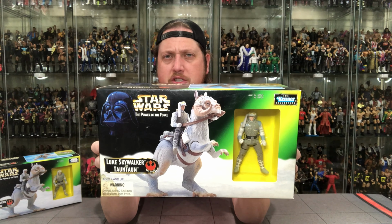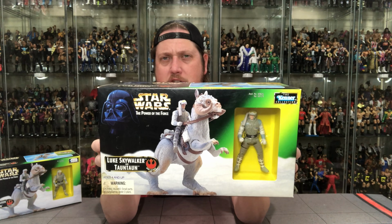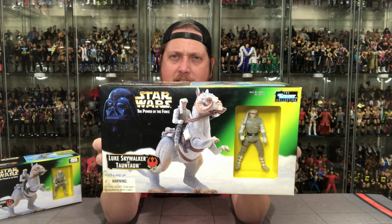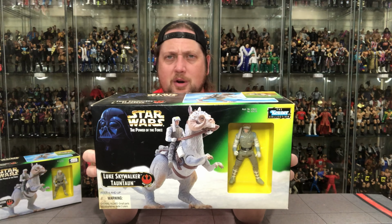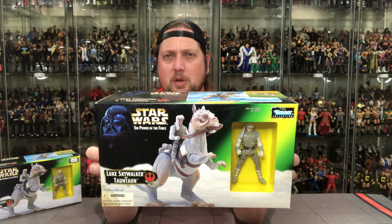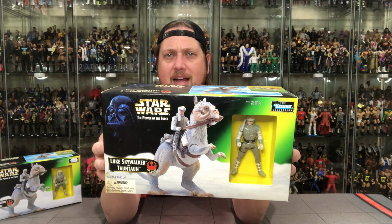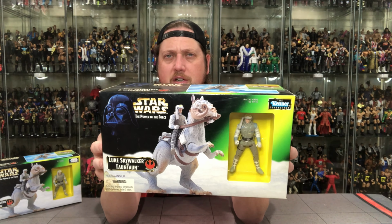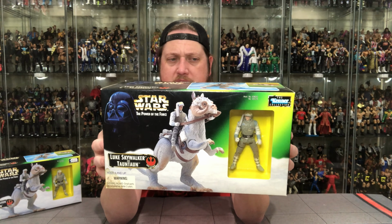So you got the traditional Power of the Force Star Wars logo up there with Darth Vader's head. Cool glamour shot of the Tauntaun. Tauntauns are awesome. Anything Hoth is awesome. Empire Strikes Back is the best Star Wars movie. Very cool scene with the Wampa, cutting open the Tauntaun, all that fun stuff. The Rebel Alliance logo there. You got a little window box for Luke Skywalker there. Like I said, not the best Luke Skywalker figure. Is what it is, though.